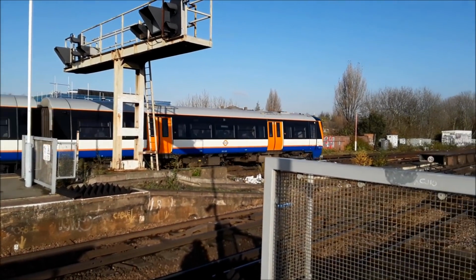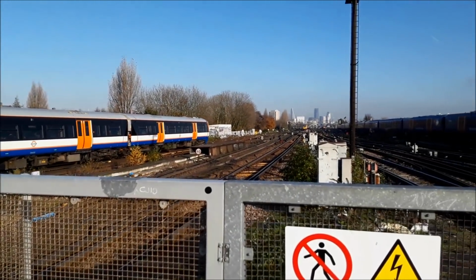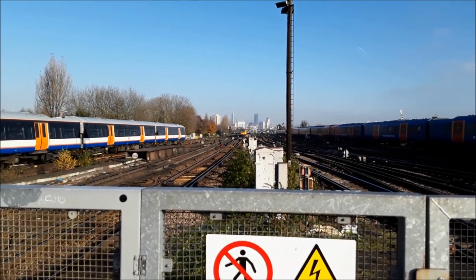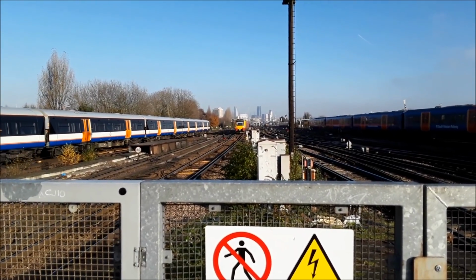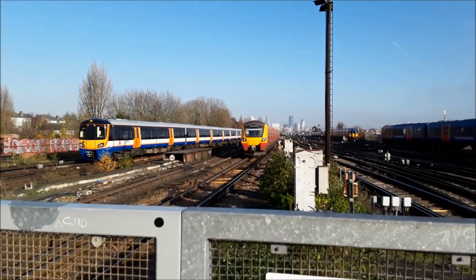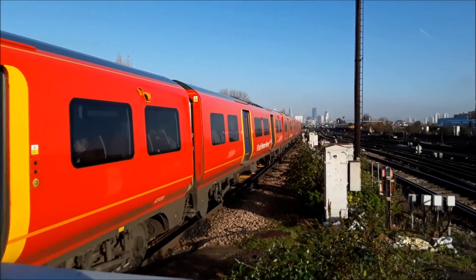As we have a pairing of 450s and a 707 in the far distance, and a 456 and a 455 departing. 450075 is to my right, operating a service to Portsmouth Harbour via Basingstoke, if you can get your words out, man. 450079 is on the rear. 707028 is coming in now. That is off to Hounslow.